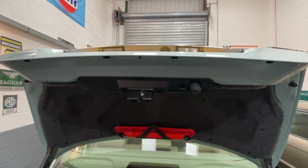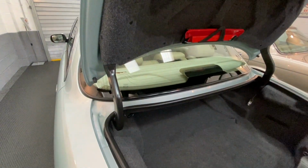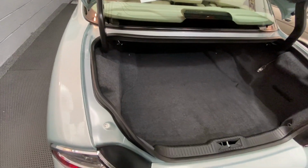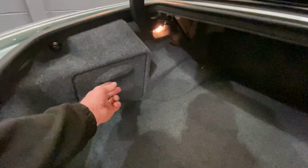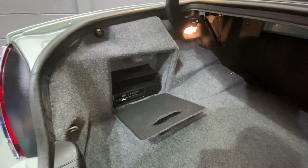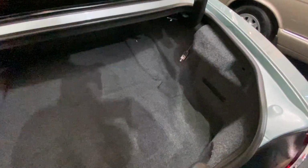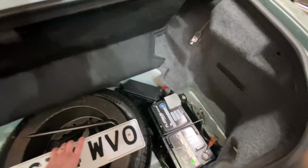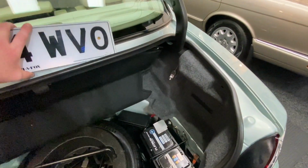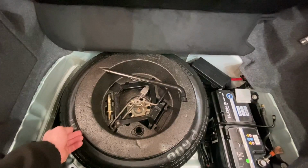All the seams are absolutely perfect. All the boot shuts are perfect. All the rubbers are supple and perfect. This car also, as an option from the factory, had a CD stacker. Now, one of the most impressive things in this car, I'm going to show you. It has still got the original HA Fox plates, which I'll just pop there for a second, as you can see. Got a full toolkit.